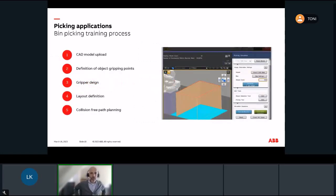I commented before on the training. So on the bin picking side, the training is quite simple, I would say. First of all, we need to upload the CAD model of the part that we are going to pick. As said before, in bin picking, we know the part, so we need to upload the CAD model. If we do not have this CAD model, which is the case in some circumstances, we can use the software, you can use the vision to create this CAD model.